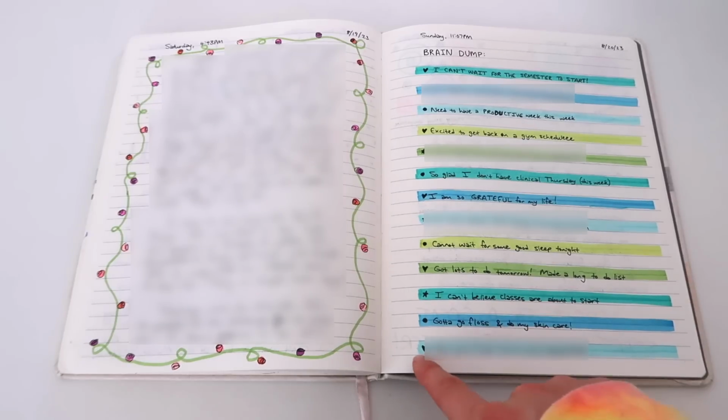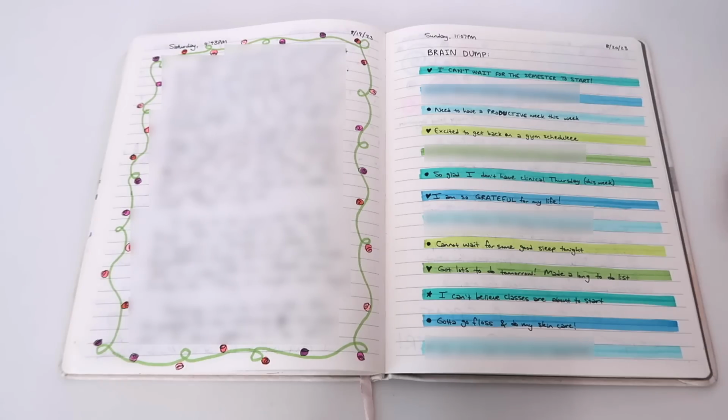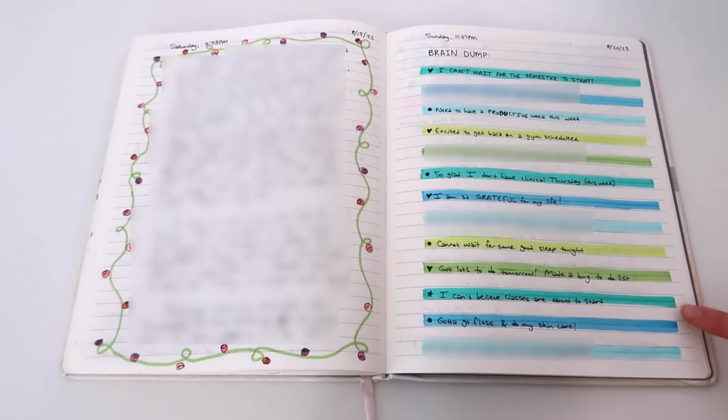I alternated the bullet points with hearts, big circles, and stars, and I'm gonna blur out some of these bullet points, but I said I can't wait for the semester to start. Need to have a productive week this week. Excited to get back on a gym schedule. So glad I don't have clinical Thursday this week. I'm so grateful for my life. Cannot wait for some good sleep tonight. Got lots to do tomorrow. Made a long to-do list. I can't believe classes are about to start. Gotta go floss and do my skincare. Those both were some of my daily to-dos that I talked about at the start of this video.